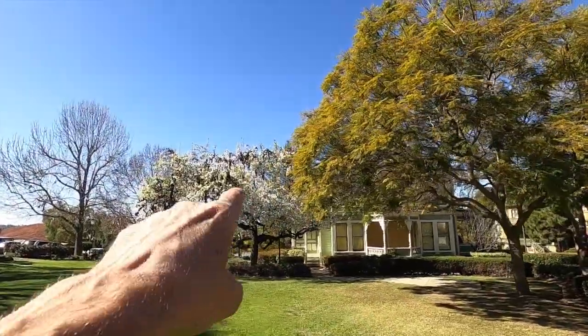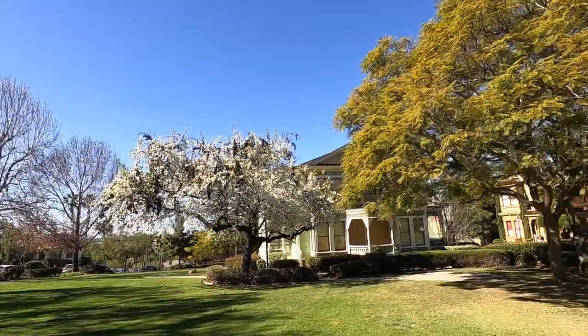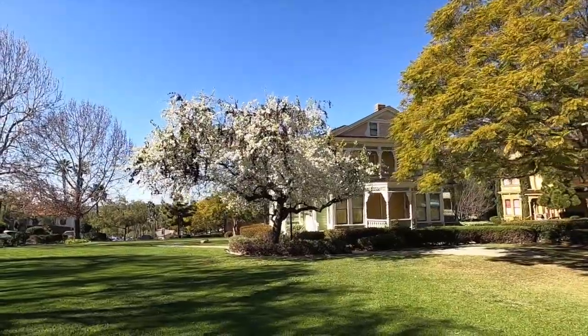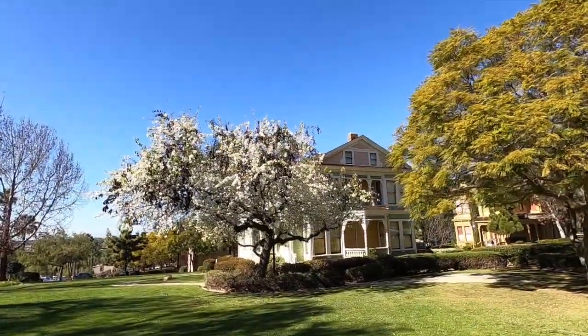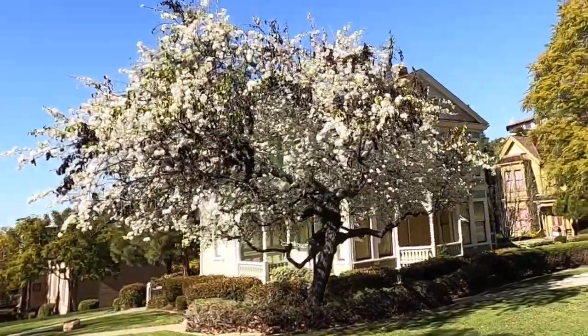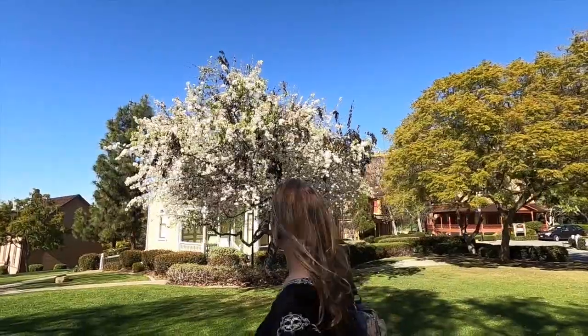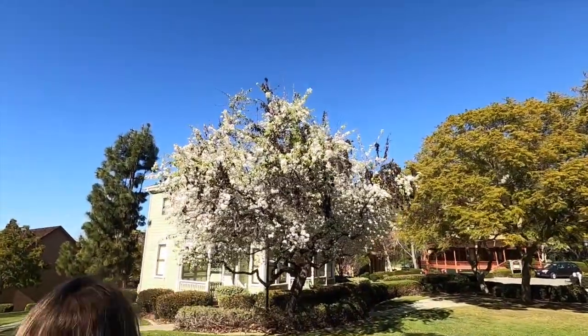Wow, look at that tree. Wow. Is that a cherry blossom? But what are all the black things in it? Dying leaves. Yeah, I guess they are. It's winter. The winter cometh. That's beautiful though. Oh my goodness. I really like that tree.